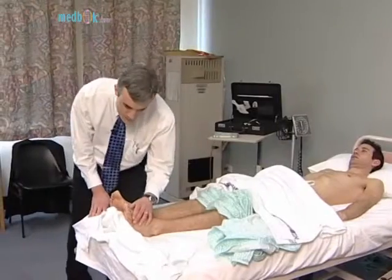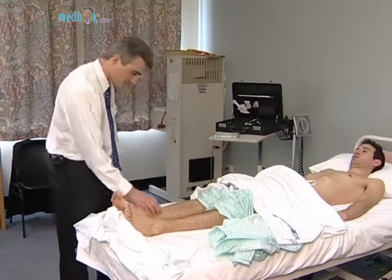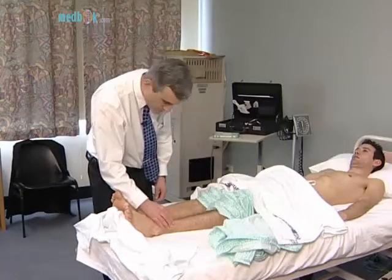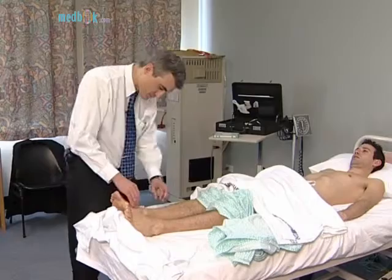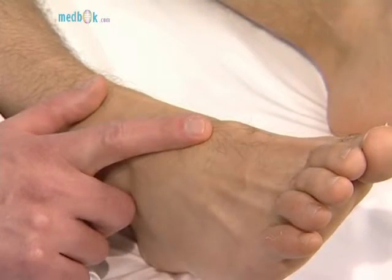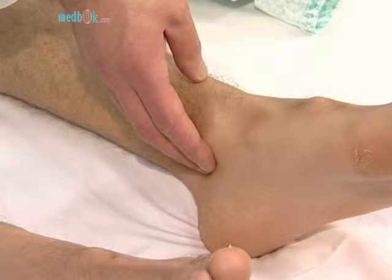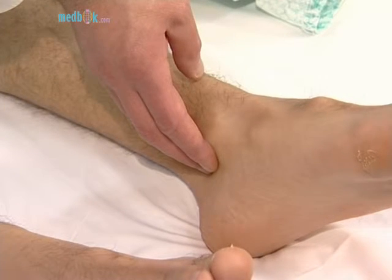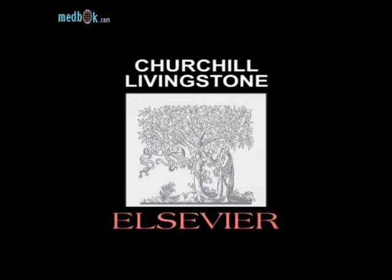After compressing the skin over the lower tibia to test for pitting edema, the examiner feels the dorsalis pedis and posterior tibial pulses on each side. Compressing the calves for tenderness may be worthwhile if there is any clinical suspicion of deep venous thrombosis. The optic fundi should be examined if infective endocarditis is suspected.